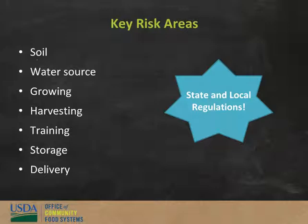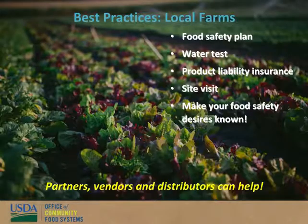And of course, we always have our disclaimer that I'm speaking from a federal perspective, and I don't think this is true in Pennsylvania, but in some other states, there are other regulations that you might need to consider. On the state level, it might be on the local level, so we always want you to check with your local health department or Department of Agriculture.